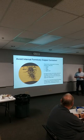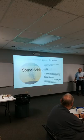Ants nest corrosion, chemical reactions inside the systems that take place, and we can avoid it just by doing a proper evacuation of the system.